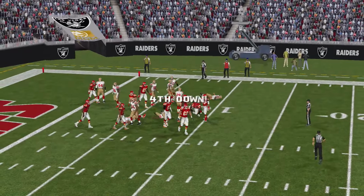And this should be the last play of the half. Ball on the 27-yard line. It's the end of the second quarter with the score: the Chiefs ahead of the 49ers 27-7. We're ready to begin the third quarter of play.